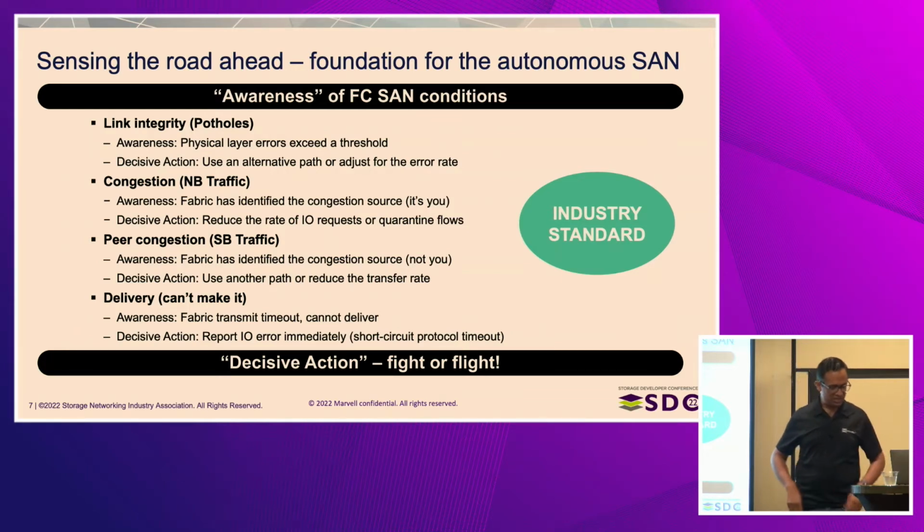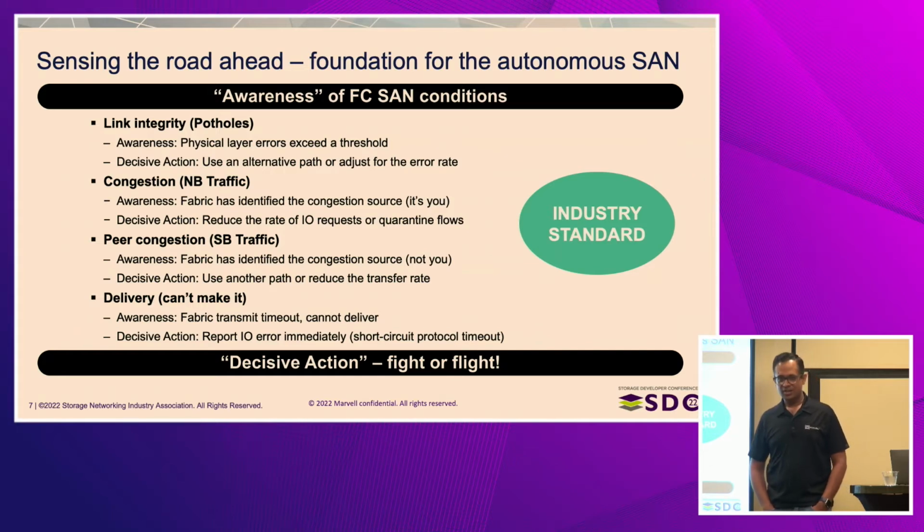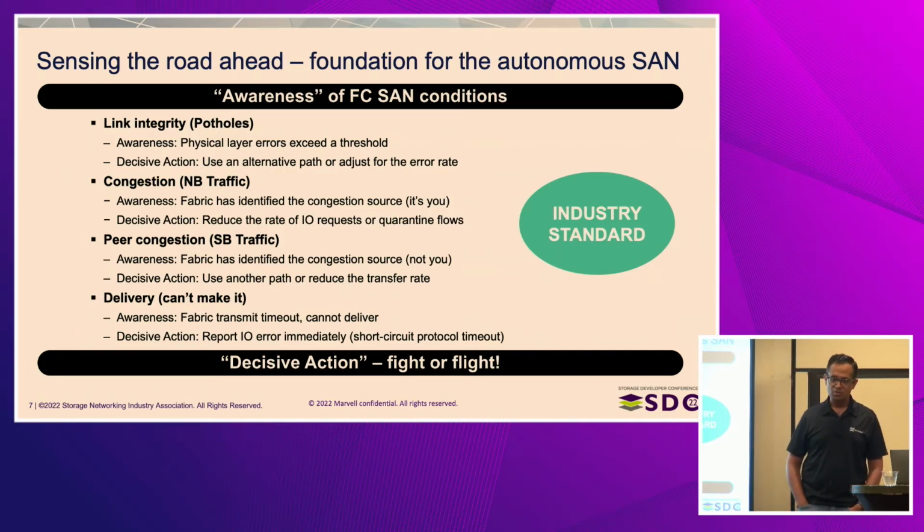And finally here, last is kind of a delivery notification, which basically is a short circuit timeout where the fabric tells the transmitter that, hey, something that you sent out did not make it all the way. And we were just discussing back at work that this is one tool in our arsenal about being notified about lost frames that we haven't been able to, frankly, put to good use yet, right? That's something we have in the standards. We have the ability to register for it, to get it. But once I get it, what do I do with it is still some work in progress.